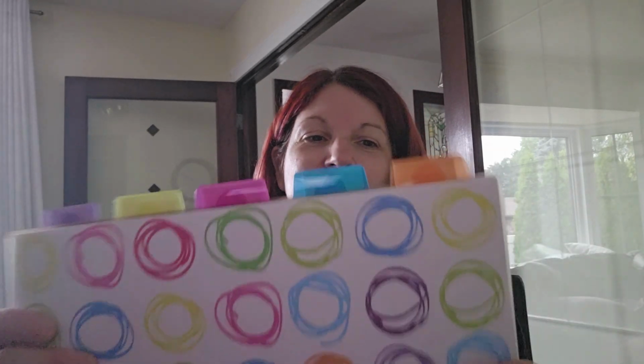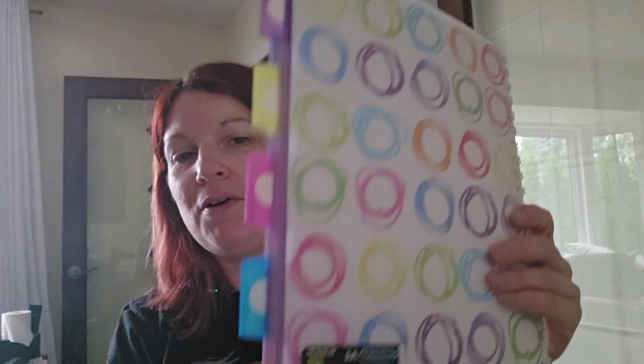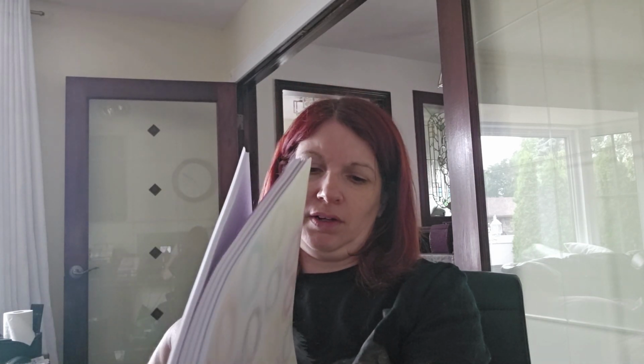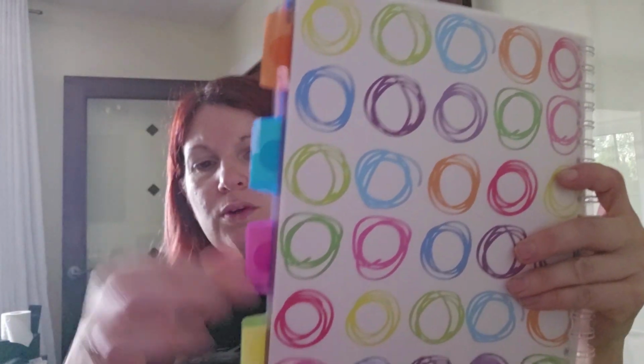And then the last thing I got was just another one of these notebooks. So it's the multi-tab. It says it is, how many? Five. It's 5 sections. 1, 2, 3, 4, 5. Count the number of tabs. That's how many sections there are. But it seems to be upside down. Huh. Okay. It does happen. These are from the dollar store. This was $4.50.